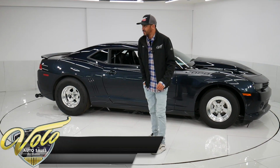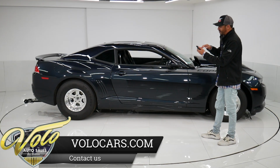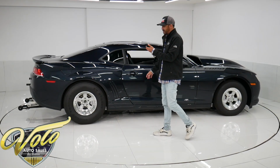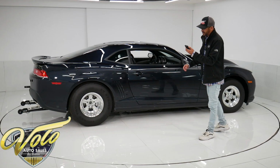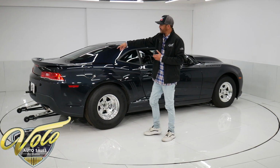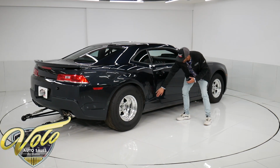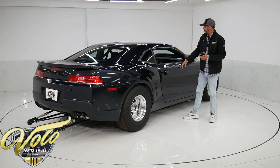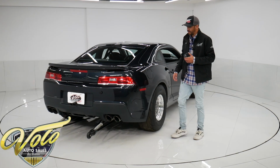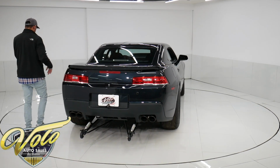But this is using complete Strange components. I'm going to read a list here so I get it right. It features Strange's S-Track 4-link axle suspension, a 3-inch stainless steel exhaust all the way to the rear. It does have Corsa muffler tips at the end. There's actually dual electric cutoffs that end right before the rear axle there. You can flip them open electronically with the flip of a switch right in the cab there, right next to the heat and air conditioning. I'll show you that in a little while.